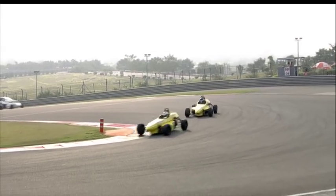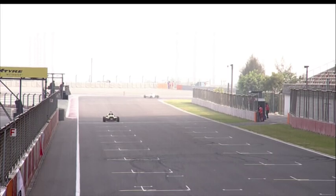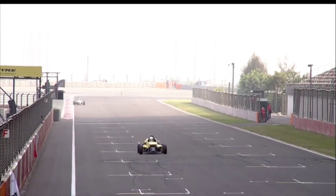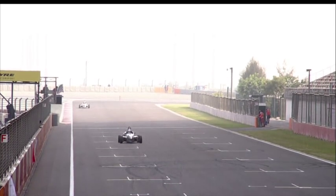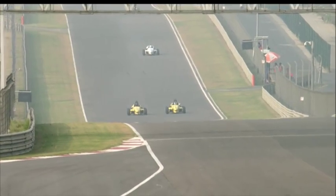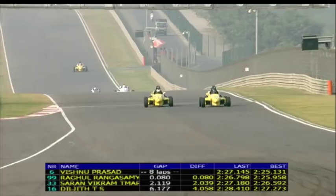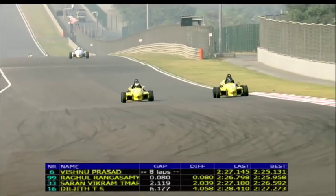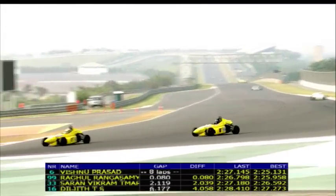What a close contest this. Saran Vikram coming in 3rd in that race. Diljit finishing 4th. Brian Pereira was 5th. Rohit Khanna 6th. Sneha Sharma 7th. Ashwin Datta has come in 8th. Arya Singh's 9th. Akshay Kapoor is going to come in 10th. So that's just the way it's going to go. What a race, what a race, what a battle this between Raghu Rangasamy and Vishnu Prasad.